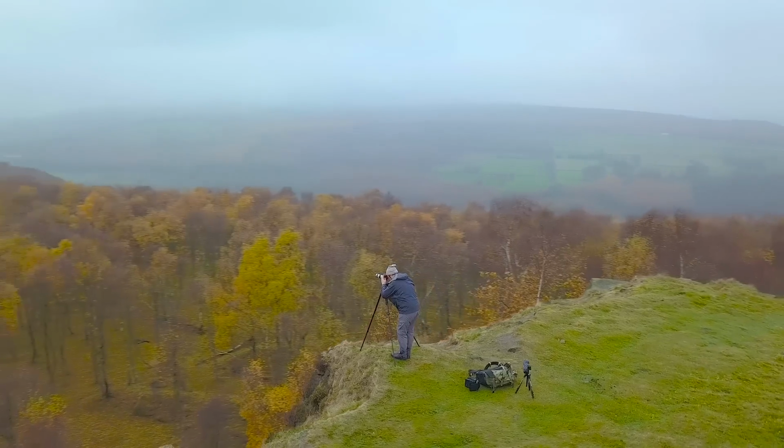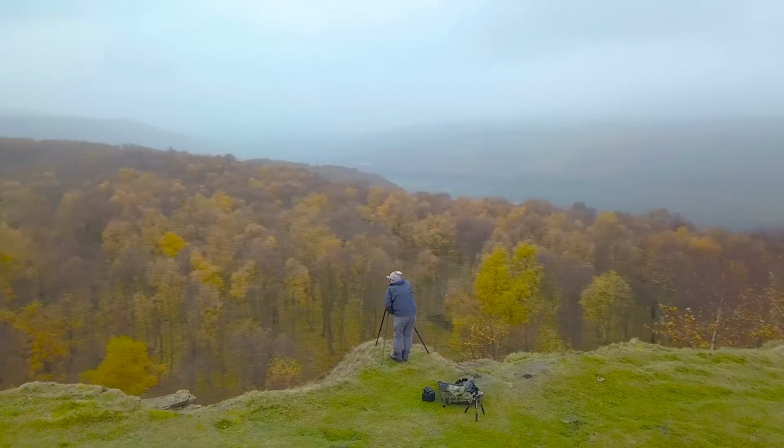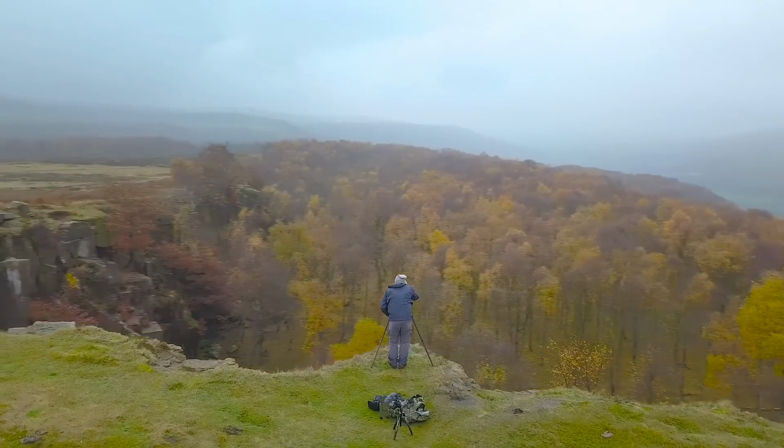Also, leave your car behind. Go for a walk. Even places that look fairly mundane, sometimes just a 5 or a 10-minute walk away from the road will reveal some truly magnificent landscapes.